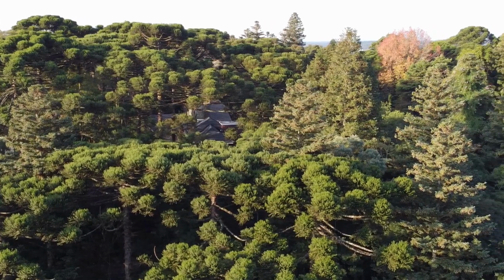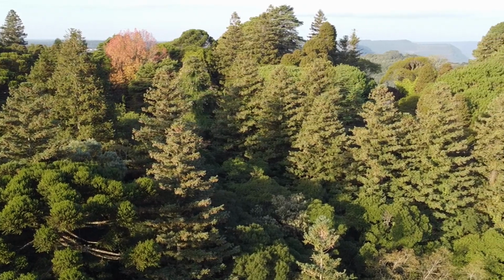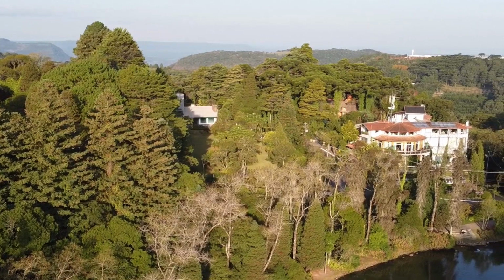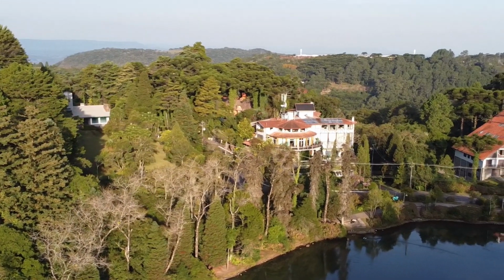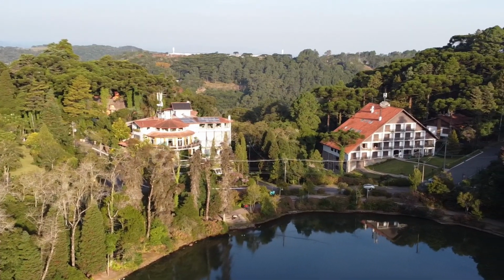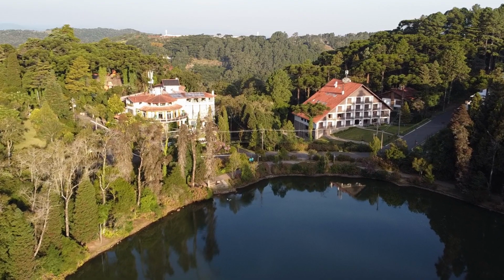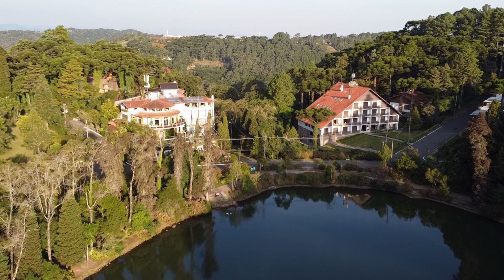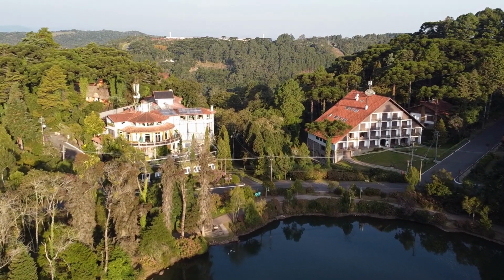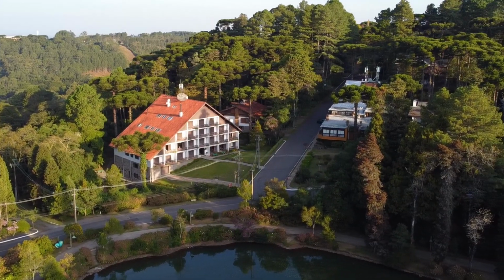Some houses amidst the trees, mostly pine trees. Those are hotels and restaurants. I guess that one at the right might be from Airbnb because they're small lots. There in the background you can see a white thing out there on the horizon, and there's our house.